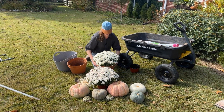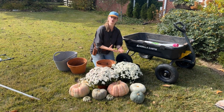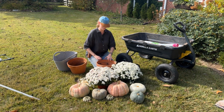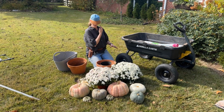And actually, I think what I am going to do with this, because there's so much bulk coming out the sides and it'll be hard to fill up the remainder of this pot with soil, here is a good trick that I learned at one of the gardens I worked at.